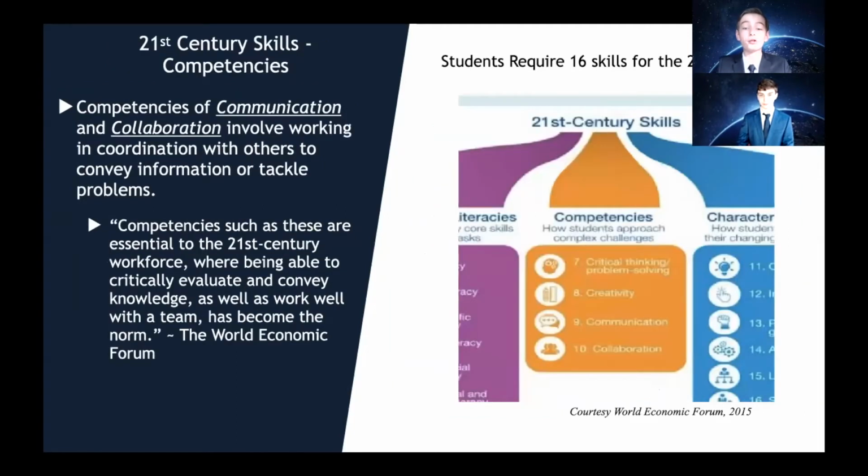In looking at competencies, which are the means by which the students approach challenges, we can see that they include communication and collaboration. Based on the multi-year studies, the World Economic Forum claims that these competencies are essential to the 21st century students and workforce because they enable them to critically evaluate and convey knowledge, as well as work within a team. It is very important for the education community to be aware of the importance of these skills and teach them to schools at an early age.